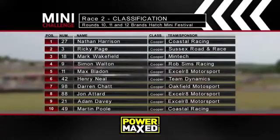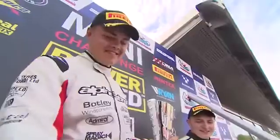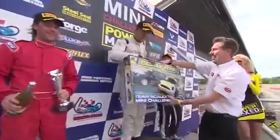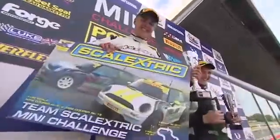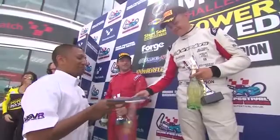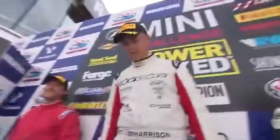Harrison wins it from Page and Wakefield. Simon Walton in fourth from Max Bladen and Henry Neal. So celebration time for Nathan Harrison on the podium as he was laden with goodies, including the Scalextric set. And crucially, it's the reverse grid draw for the final race of the weekend, and it will be the top 5 reversed. Simon from SVR hands it over for the cameras.